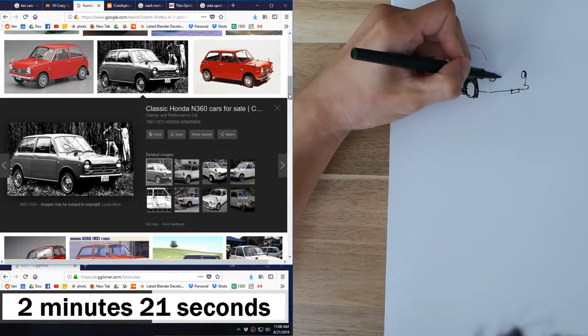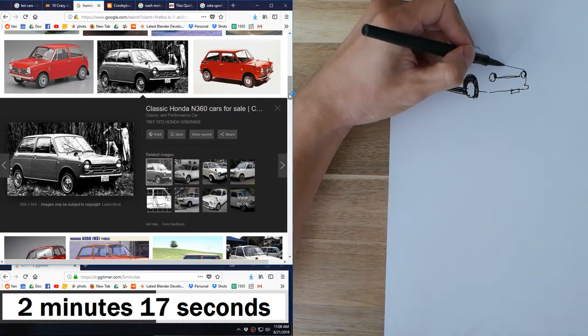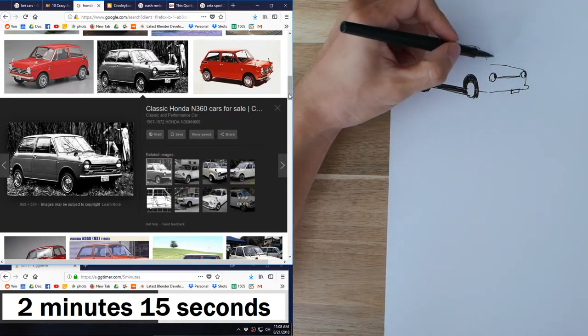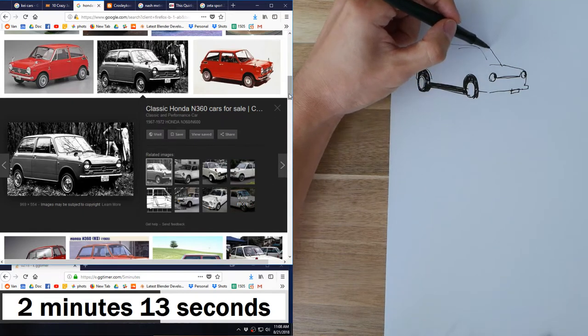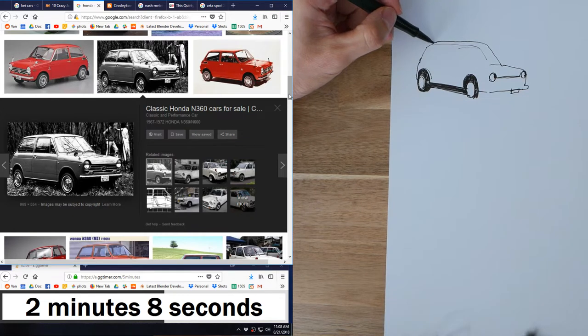So it's super easy with cars and vehicles to get caught up in the details and just locked into a little section of it. And that's kind of the challenge of this whole exercise.